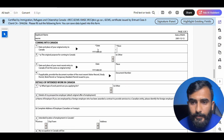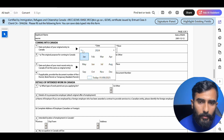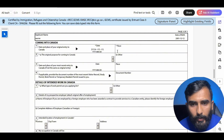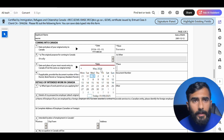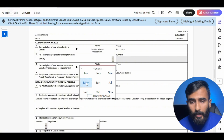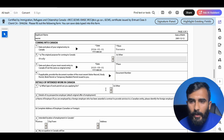It's coming into Canada. So here we have to put our original entry date. When you came the first time as a student in this country, you have to provide that information, and select the place and your original purpose to come to Canada. I'm going to select study here. And then you have to provide your recent entry date. If you took a trip to India in between your study, then you have to provide your new entry date in this column.